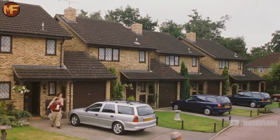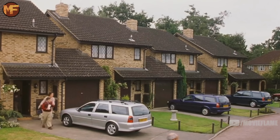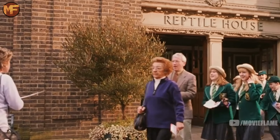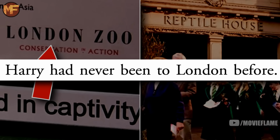Looking at the outside of the Dursleys' house, this gives you an idea of what their town Little Whinging was like in the books, where every single house is the same, and the filmmakers even made every car the same, just in different colors. Looking at both the reptile house and the sign for the snake, you can see that this scene takes place in the London Zoo. This actually differs from book canon, because later in the novel, Harry stated while with Hagrid that he had never been to London before, which again shows how these are two separate universes.